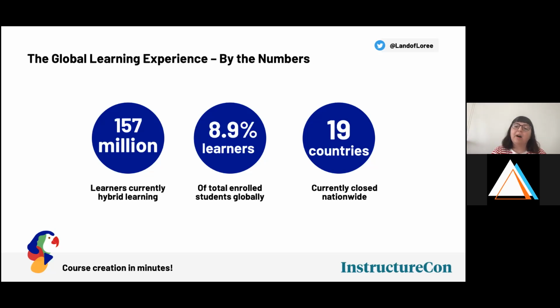Just wanted to note here that by the end of July, we had 157 million learners or students who were engaged with hybrid learning. That's 8.9% of all enrolled learners across elementary, primary, secondary, TAFE, universities globally. And in addition to this, we still had at this point in time, 19 countries who were experiencing nationwide school closures. The impact of the pandemic forced many institutions, some who had little to no structure in place beforehand, toward an online-only offering, and others were able to leverage hybrid learning models. Throughout all of this, we know one thing's for sure, and this is that the number of learners losing out on that daily face-to-face interaction and direct context is great.